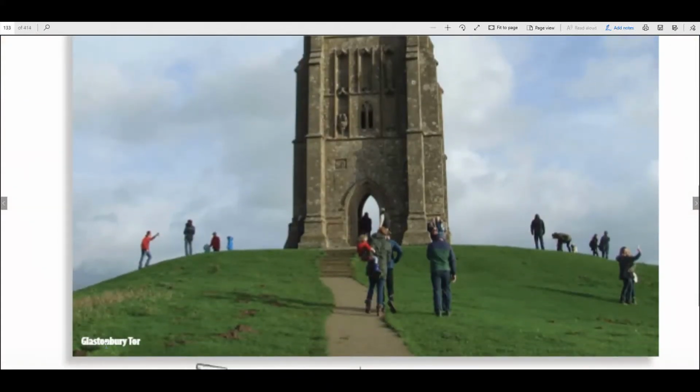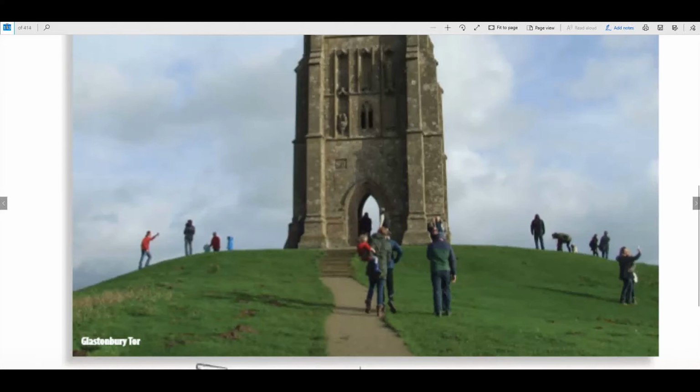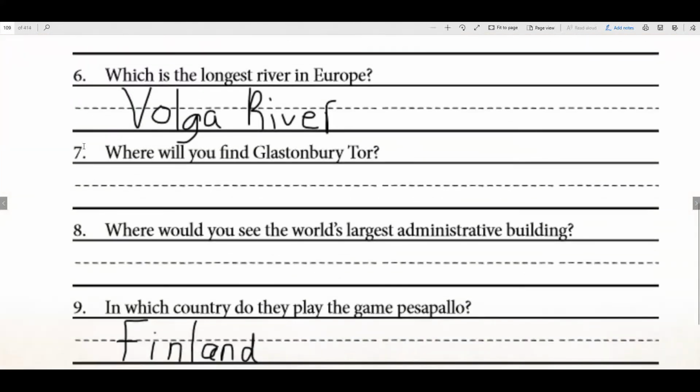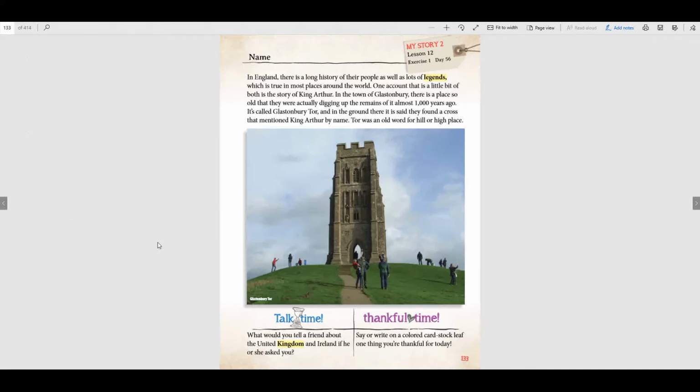This is Glastonbury Tor. I think that might be a clue. Look at number 7. What does number 7 say? Where will you find Glastonbury Tor? Wow. Let's go back. What page was that? It's in England. Glastonbury Tor. It's so old that it was old 1,000 years ago.